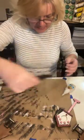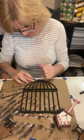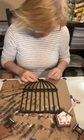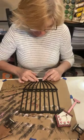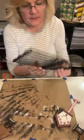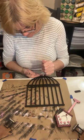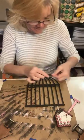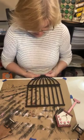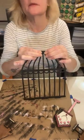And then for the top, we have where the interchangeable piece goes. There's one on each side, so we'll let this side dry first, and then we'll put the other side on. And then we'll do the other side. Because we have our interchangeable piece for the top. Let me hold it real quick.